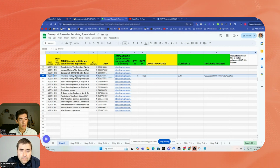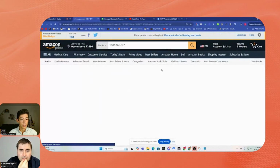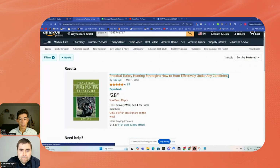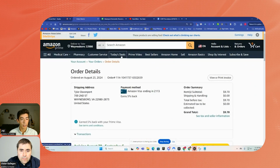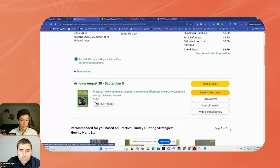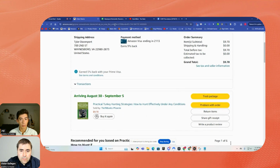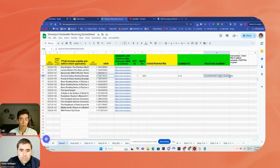And essentially what I would do is find this book on Amazon. I'd go back to my order page. And if I click here, basically I can say, okay, I did buy this book. I can view this order. I can see it was shipped to the warehouse. I could say there's a problem with the order. Again, make sure it's from the right seller, because I actually did purchase 2 copies here. So make sure, if you look at the tracking number, it's coming from that specific seller.